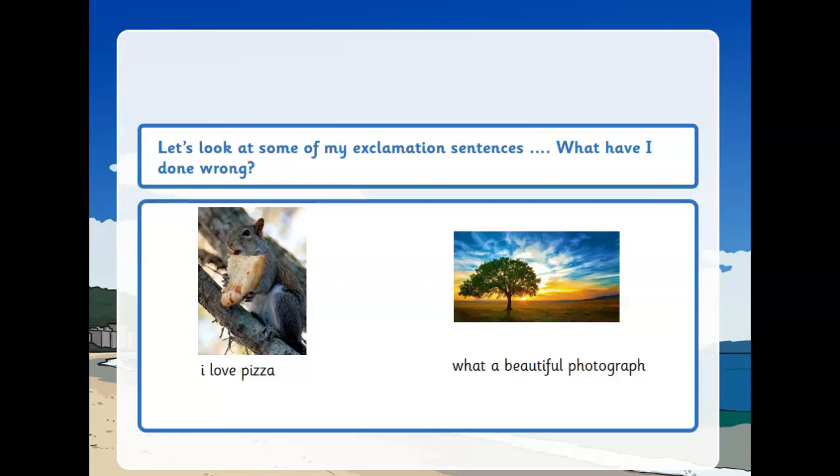Brilliant. I'm sure all of you have shouted at me. That's right. I have a missing capital letter here and there's no exclamation mark, because these squirrels at Lovell House love pizza. I love pizza! This one is my beautiful sunset picture. It says what, missing a capital letter. You spotted that a mile away. What a beautiful photograph! And I'm really meaning it. I'm emphasizing it. I think it's really lovely. So I have to have an exclamation mark on the end. Well done. Give yourself a pat on the back.